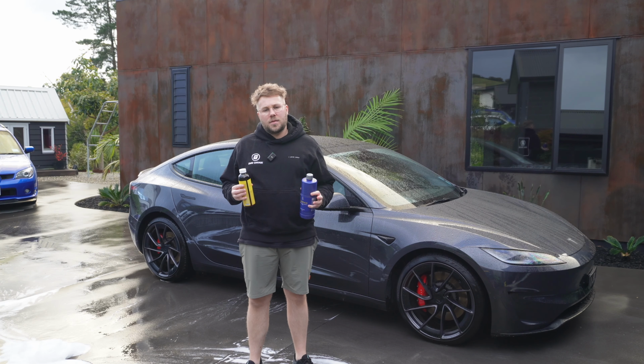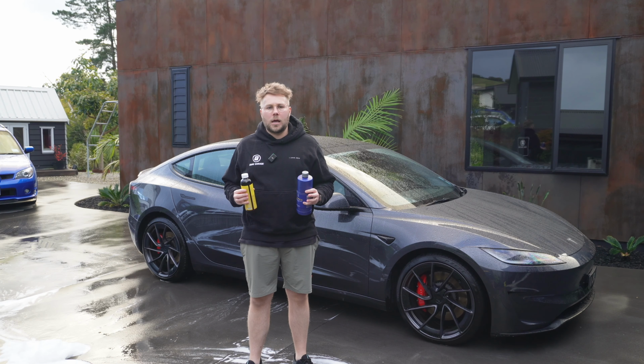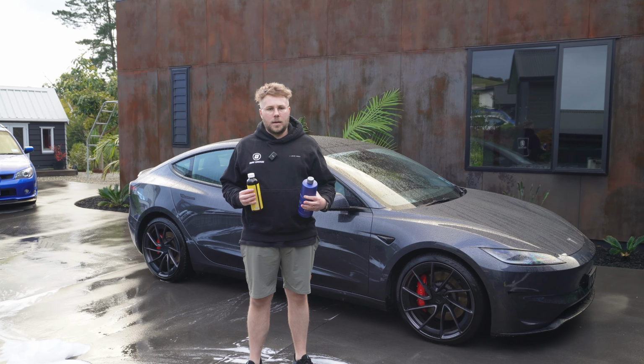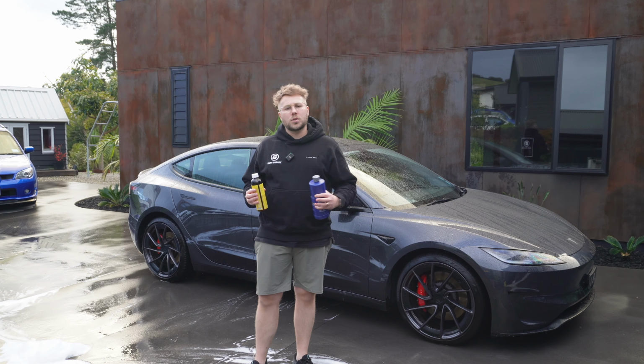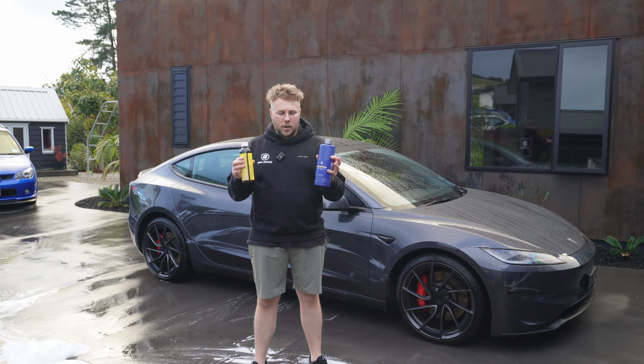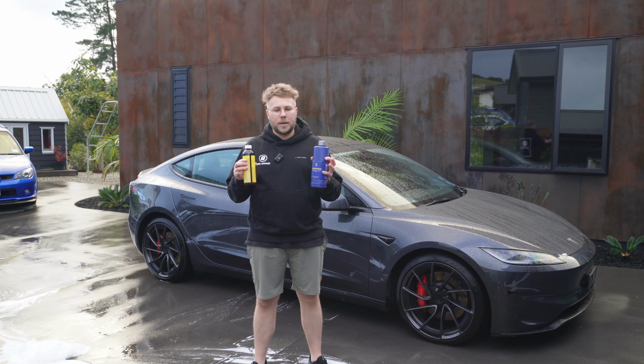So that tells us that this ceramic coating was definitely clogged with a whole heap of organic matter, road grime, and also a whole bunch of minerals on that panel as well. And so I think these products together have done a pretty decent job of giving us some water shedding.